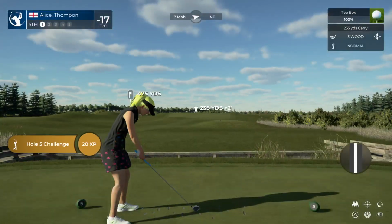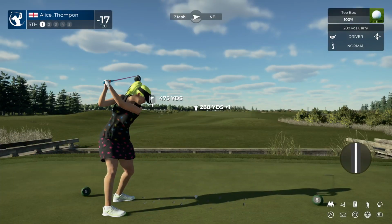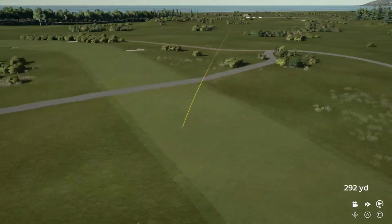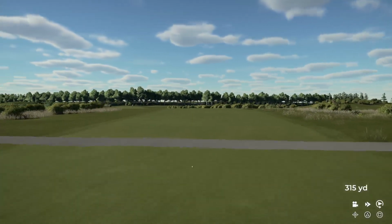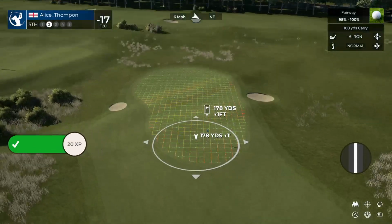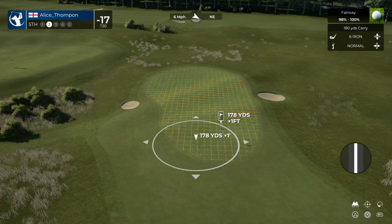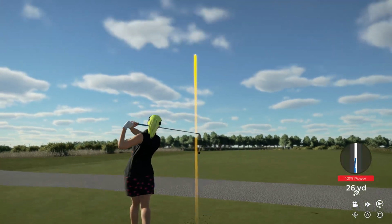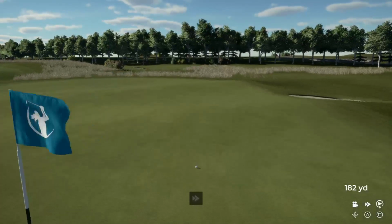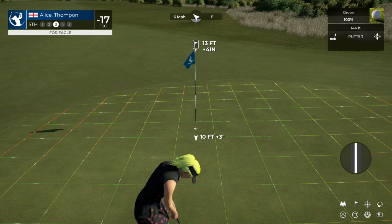Teeing it up on the fifth. Yeah, we'll have that. And this one's about 180 yards out. Heading for the green. Nicely done on the green and on an under regulation, mind you. And you've got this left for your eagle.